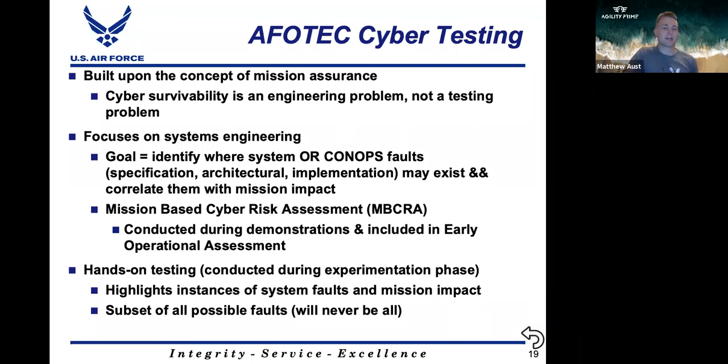The only time we're looking at doing hands-on testing is by the time we get to the experimentation phase. In the first few phases, most of it is going to be us talking with you, some face-to-face meetings, maybe looking through some documentation. We won't even be considering hooking up a laptop and testing your system until much later down the road. And by that point, it's more of a sanity check: was there anything we missed? Is there anything still out there? But by and large, our focus is on systems engineering. Okay, let's go to the next slide.